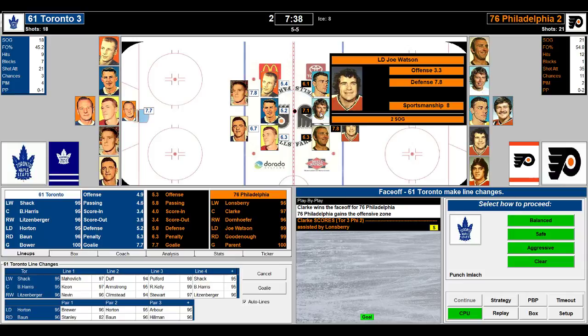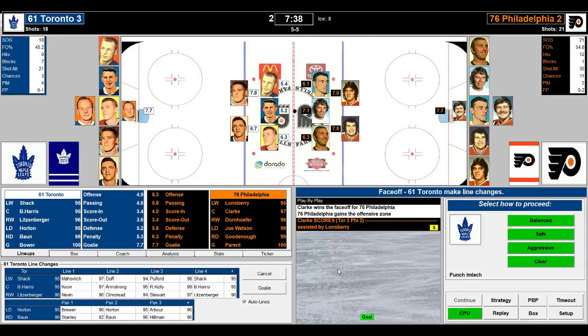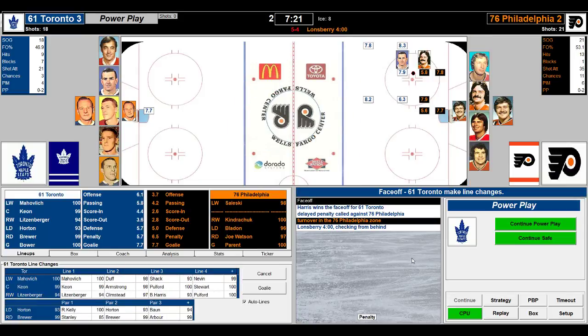Contesting the face-off, the man who scored the goal, Bobby Clark and Billy Harris. The assist went to Lonsberry. They dropped the puck. And a delay penalty will be called on Lonsberry for checking from behind. Philadelphia loses the puck. The whistle blows. So Lonsberry will be in the box for 4 minutes for what they consider checking from behind.